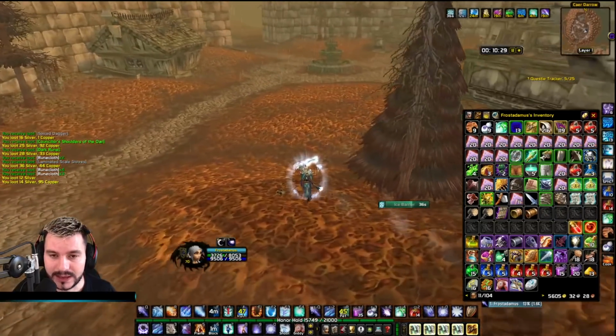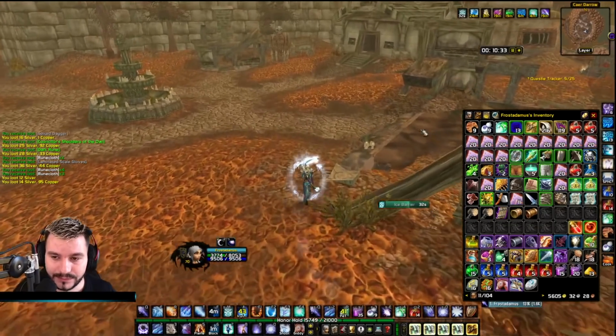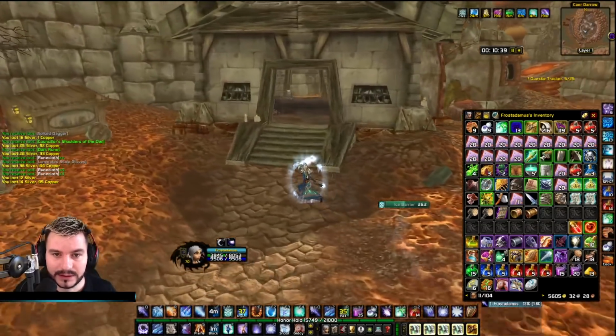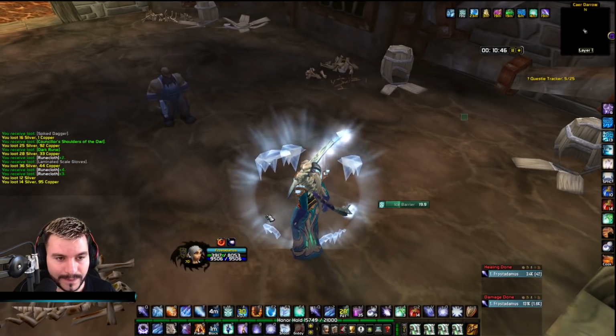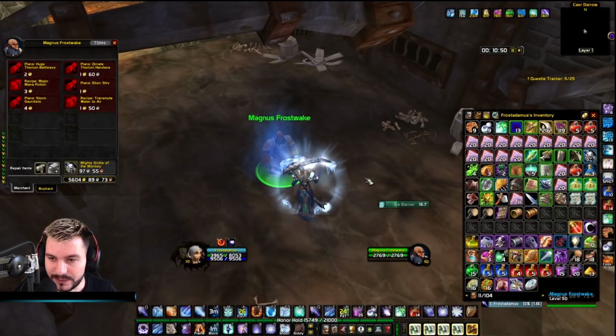And once you get outside here, you're going to go to this blacksmith and equip it when you get here. This will make an invisible repair dude spawn. So look at this. We equip it and Magnus Frostwake just appeared.